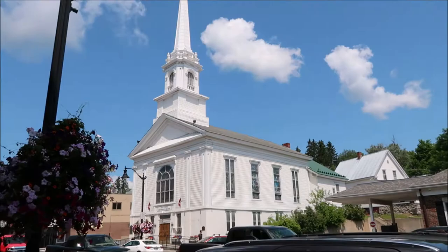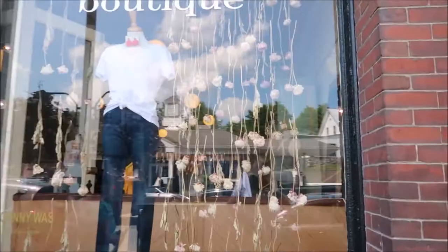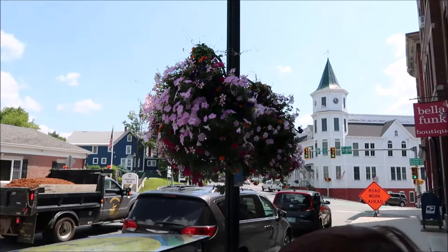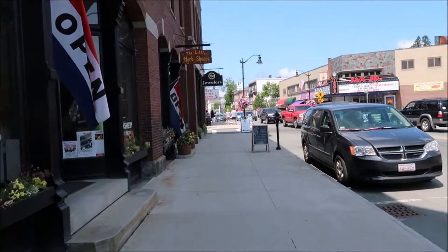Cool, look at all the flowers. Boutique stuff. Oh yeah, they got flowers hanging off the lamp posts. Yeah, that's unique. They got them all under different lamp posts down here. They have flowers. Looks pretty nice.